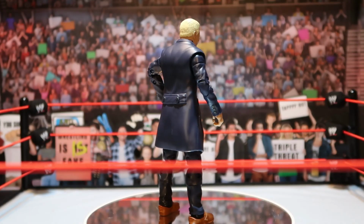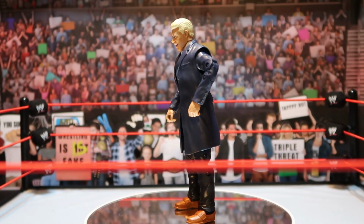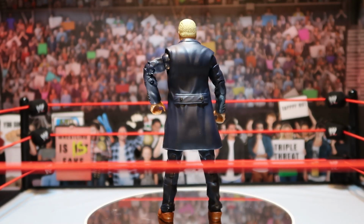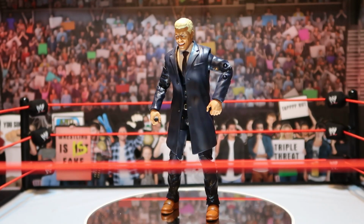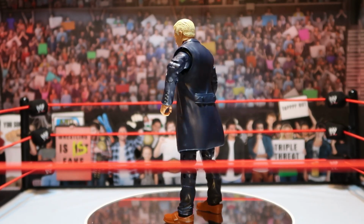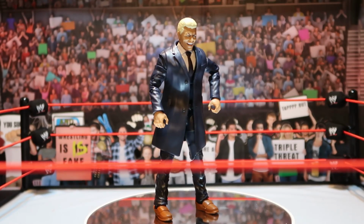Got the nice navy blue going all around here with Cody. And I think this is just a fantastic figure here. I think AEW, they absolutely kill it when it comes to their suited figures and their promo figures. And this Cody might be one of their best promo figures that they do have. Which, I wish WWE, we can get a suited Cody already that's Elite.